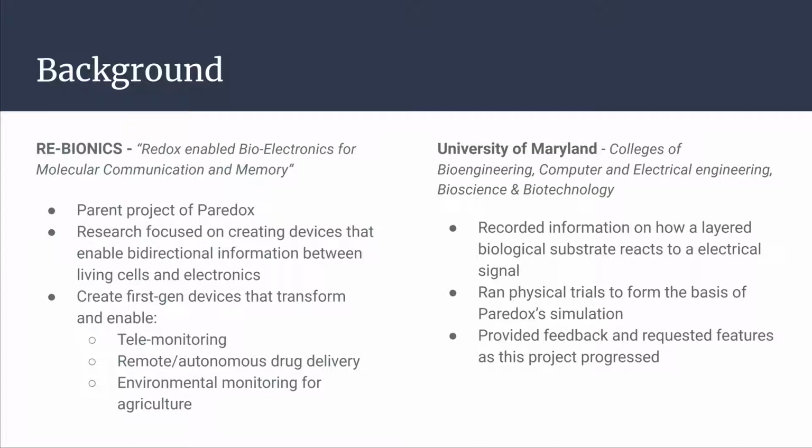They recorded information on how layered biological substrate reacts to an electrical signal. They ran the physical trials to form the basis of the Paradox simulation. Additionally, they provided feedback and requested features as our project progressed.